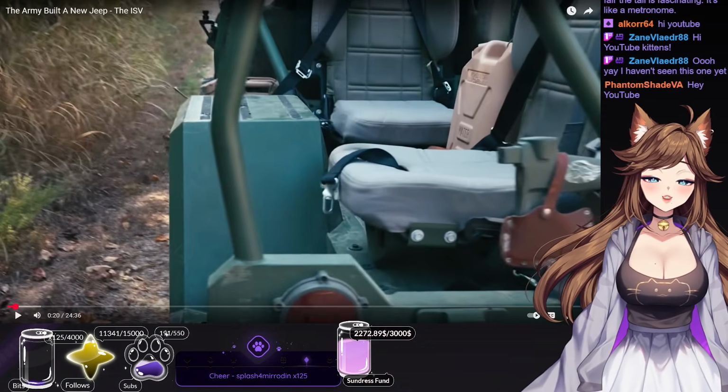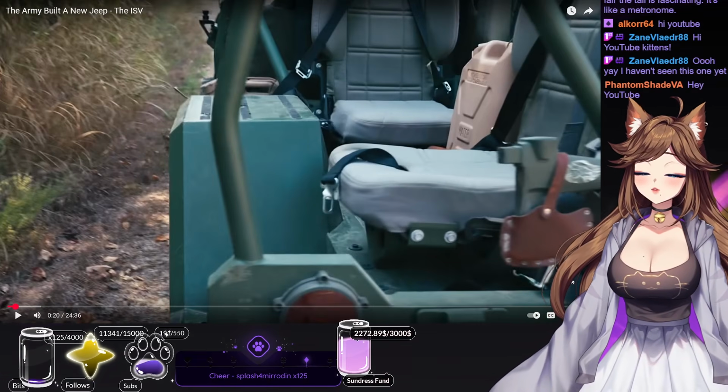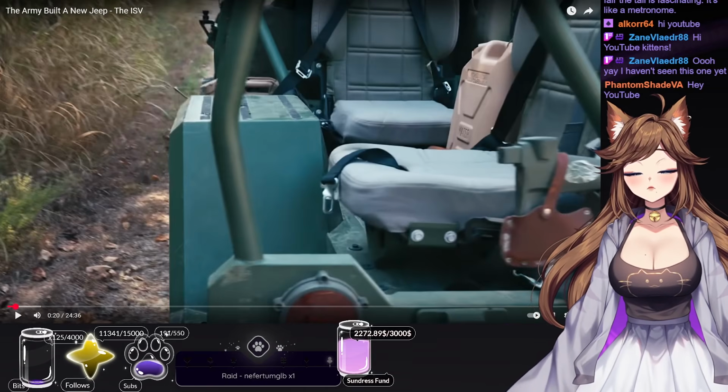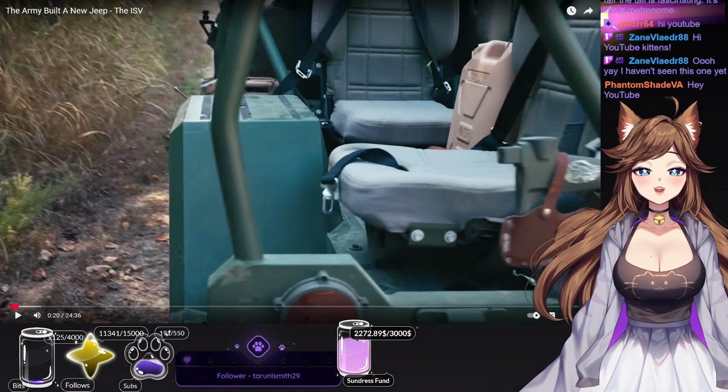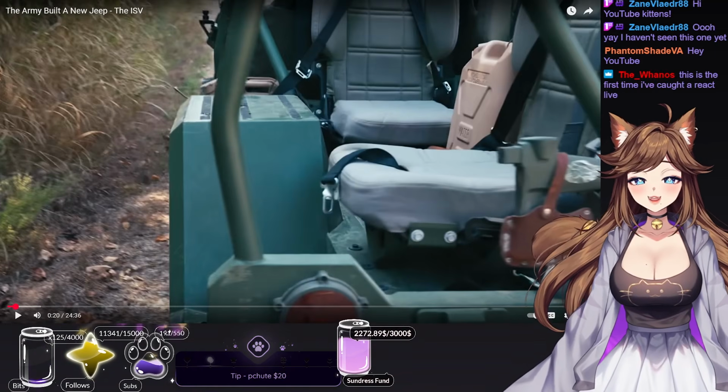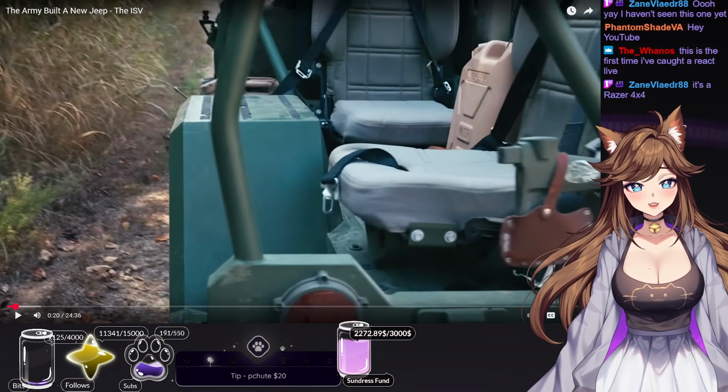I know we haven't seen all of it. Why is it giving... I mean, now that we see the back, it's not giving, but it was giving either Halo vibes or those little 4x4 buggy things you can buy. You know what I'm talking about?